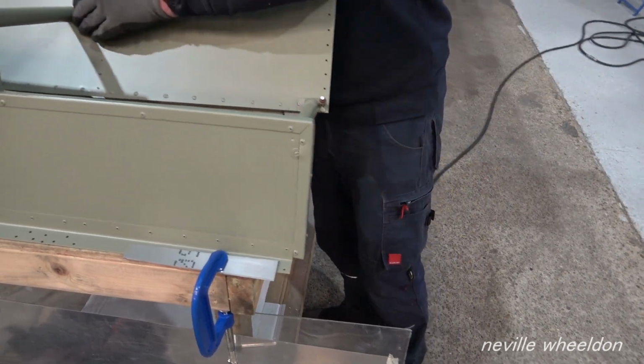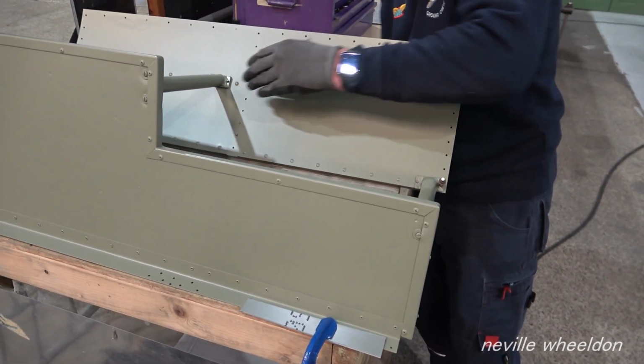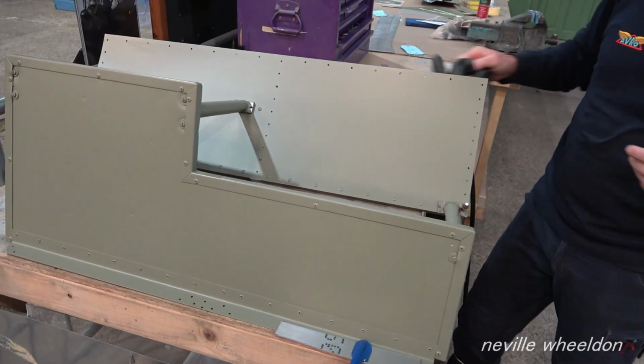Reposition this thing. I need some longer rivets for that one.